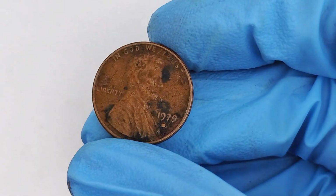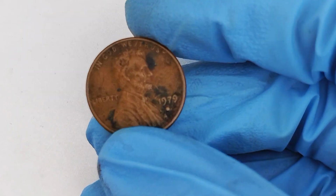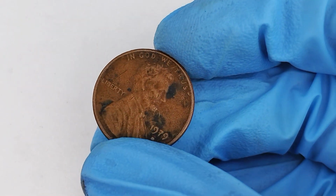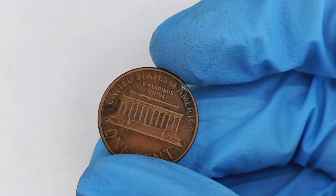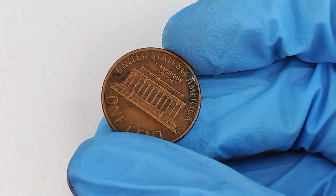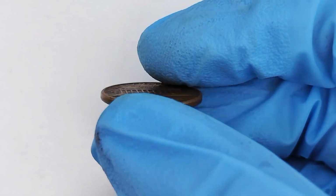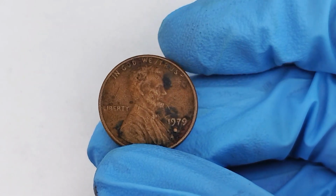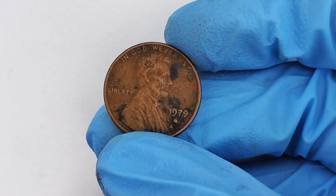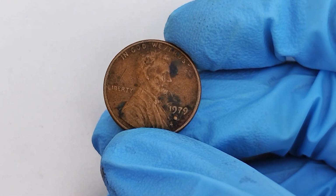1979. Then check for the Denver D mint mark just under the date. Study it closely. Is it perfectly struck, or does it look slightly different? Errors often show doubling, misplacement, or unusual shapes. Condition matters too. A well-preserved, sharp coin can multiply in value. And if you suspect you found one, don't try to clean it. That could destroy its worth. Instead, get it graded by a professional coin service. Think about this the next time you reach into your pocket.